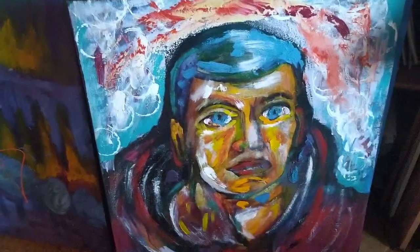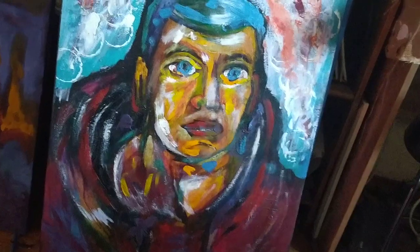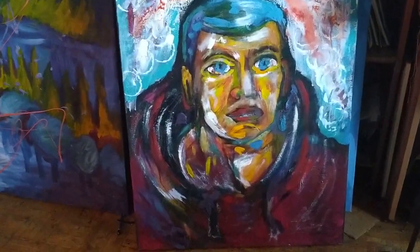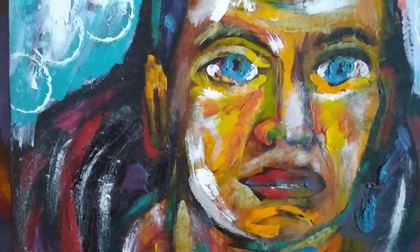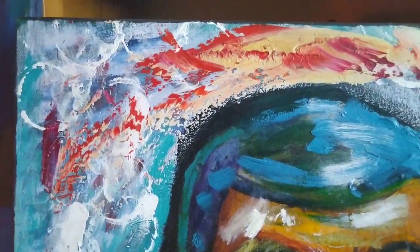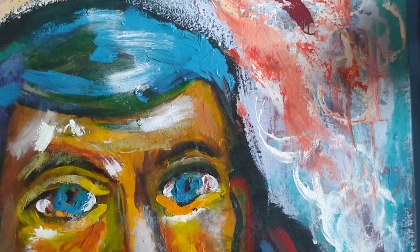Here we have a self-portrait I did when I just got my hair cut. I have long hair now, so I don't look anything like this. But I worked on it for many years, and I made the frame myself and then stretched the canvas on it.